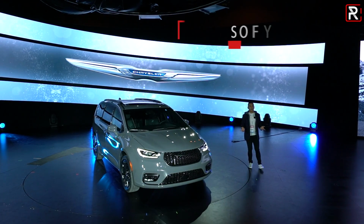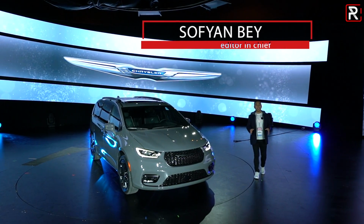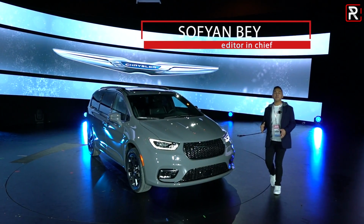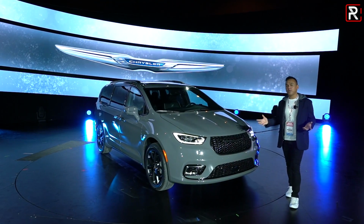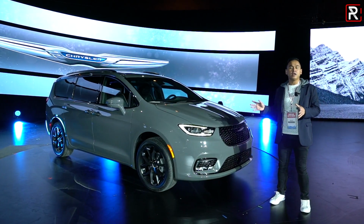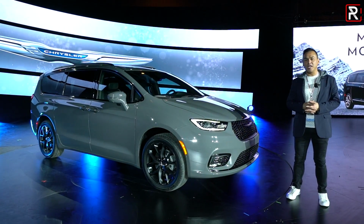Chrysler invented the minivan segment about 37 years ago, and in that time period, the company has managed to sell a little over 15 million minivans across the globe. I'm at the 2020 Chicago Auto Show, where the company has just taken the wraps off of the completely refreshed 2021 Pacifica minivan. Let's take a first look.